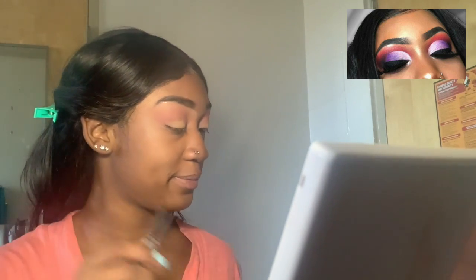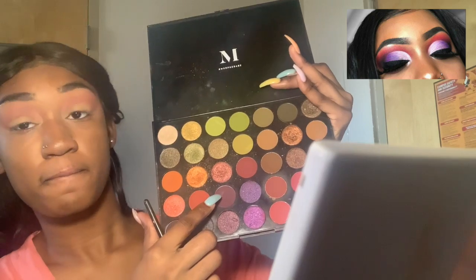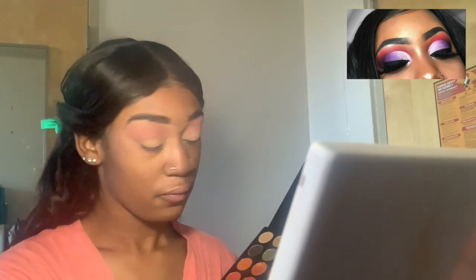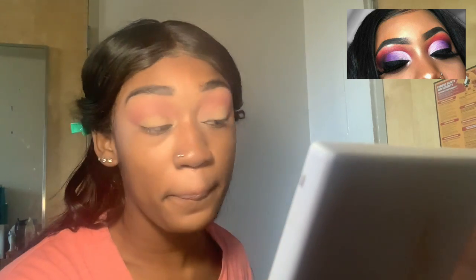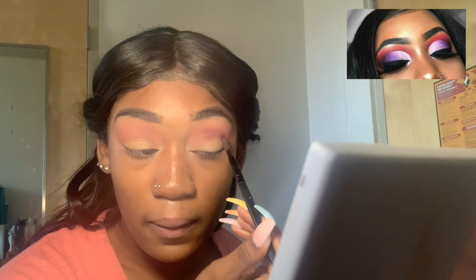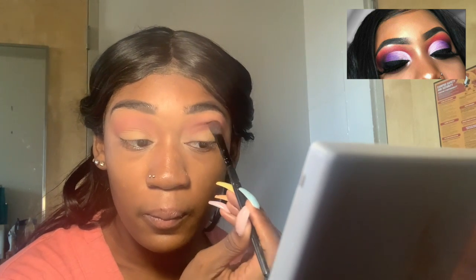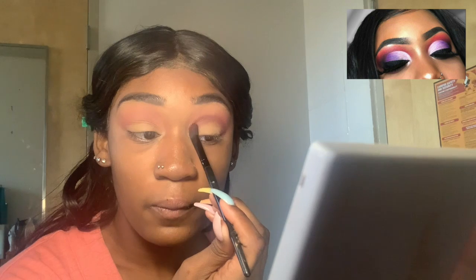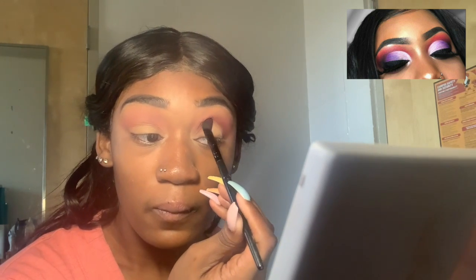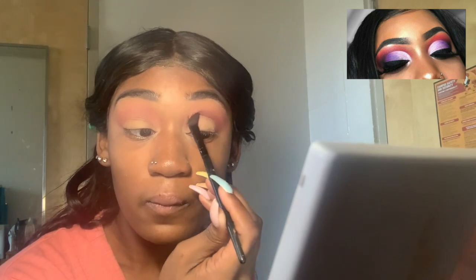Okay, as you guys just saw, my hair was being irritating, like the clips didn't want to stay. But I am digging into that purple shadow that I pointed to, and I'm using a fluffy packing brush. And I'm just going ahead to put that color in my crease.